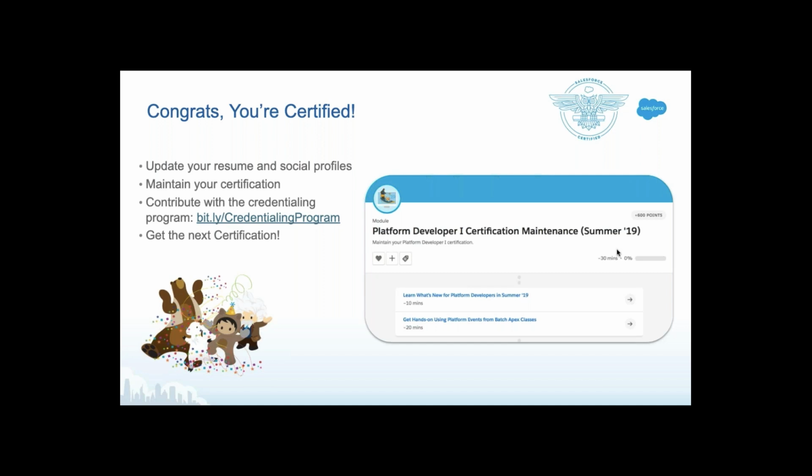And finally, you can think about getting the next certification. Probably you will think about getting the Platform Developer 2, but also if you are a declarative guy, the App Builder is related. And it's worth mentioning that the Platform Developer 1 certification is the only certification that sits on both sides of the architect pyramid. So it's interesting also if you are going through that path.